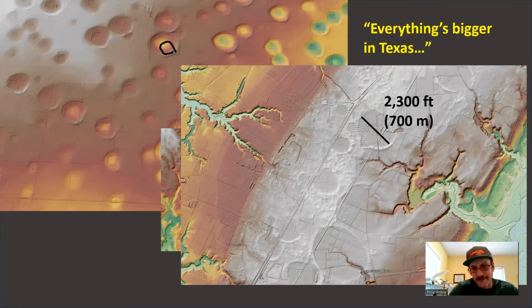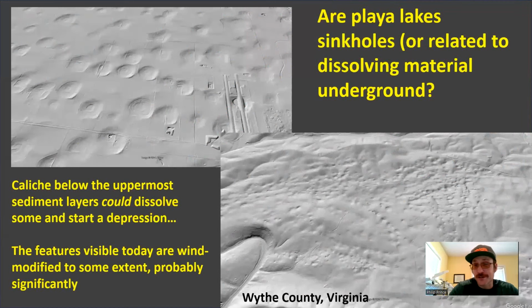It'd be half the size of the playa lake or something like that. So physical scale differences are a big question. Now, thinking about the sinkhole idea and whether or not the playa lakes have anything to do with material dissolving under the surface, that's something worth thinking about, and that's why I said alignment is important there.